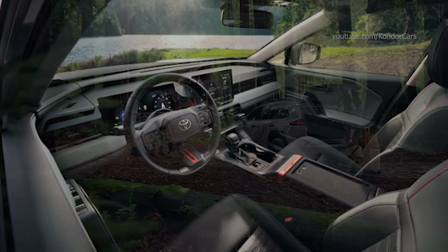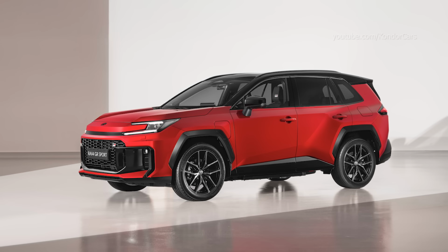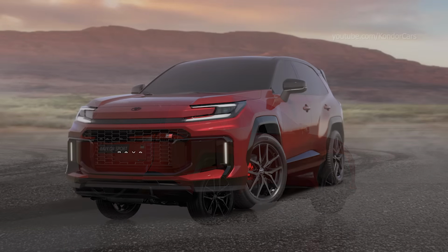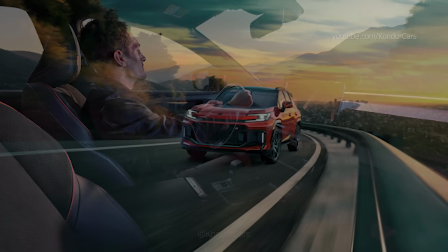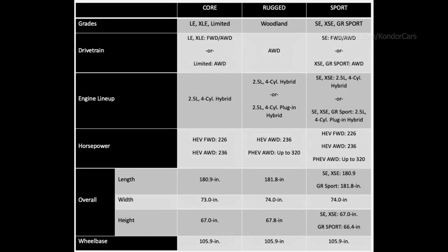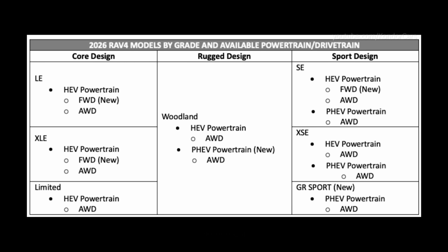DC fast charging is also available, with the XSE and Woodland grades being capable of high-speed charging through an equipped CCS charging port. The SE and GR Sport PHEV models will be equipped with a J1772 charging port. Charging at home or with standard public chargers can also be quicker with up to an 11 kW AC onboard charger available. An increase in towing capacity on specific AWD grades adds to RAV4's overall utility.